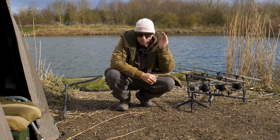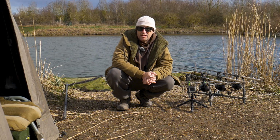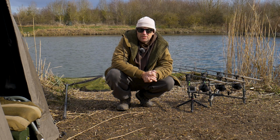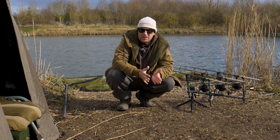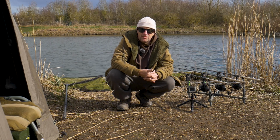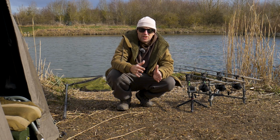I did book on Watergate again, and I got down this morning, and it's pretty rammed. There were 6 other anglers on the lake. It's only 7 allowed at a time, maximum. And to be honest, I didn't fancy the swim that was left, or the 2 swims that were left that sort of share the same water.